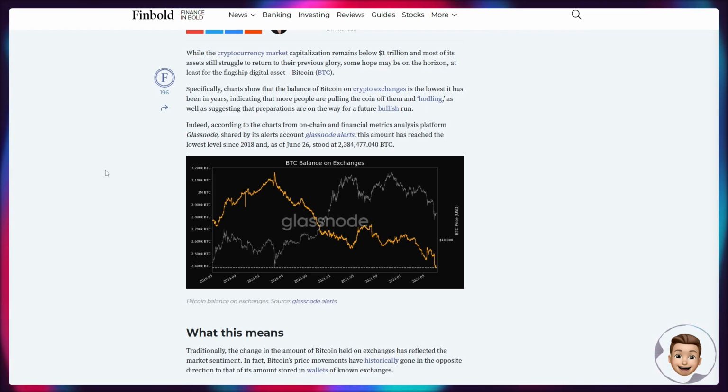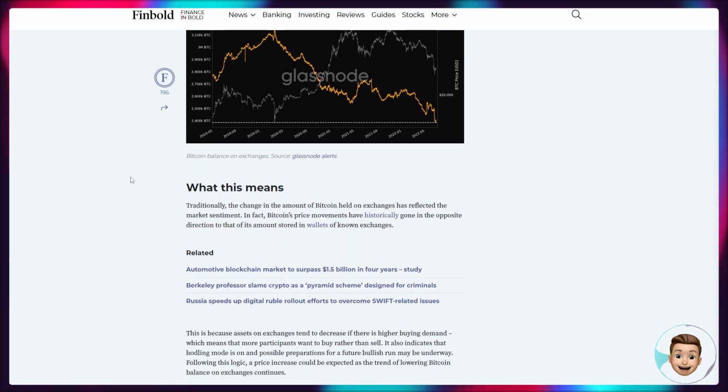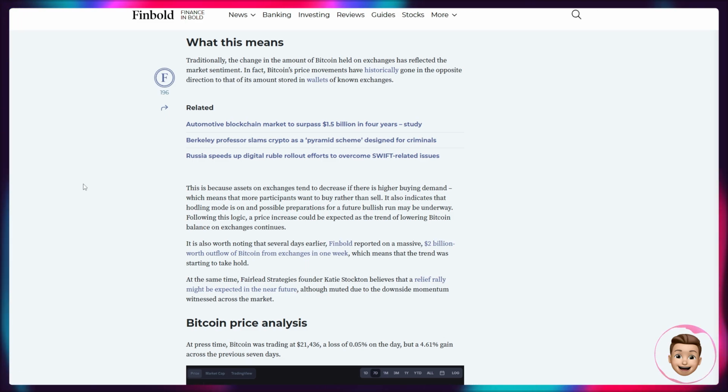So this is supported by statistics from Glassnode, which we can see here, the BTC balance on exchanges. Traditionally, the change in the amount of Bitcoin held on exchanges has reflected the market sentiment. In fact, Bitcoin's price movements have historically gone in the opposite direction to that of its amount stored in wallets of known exchanges.